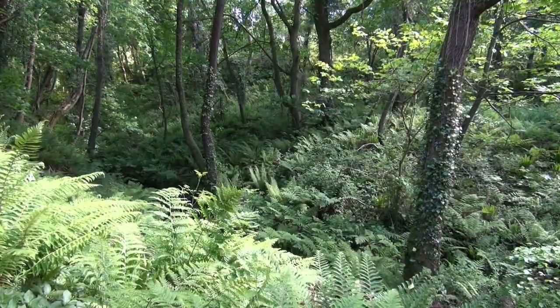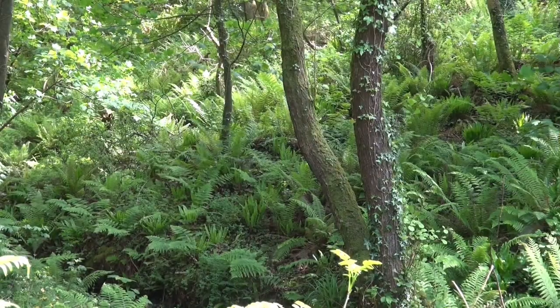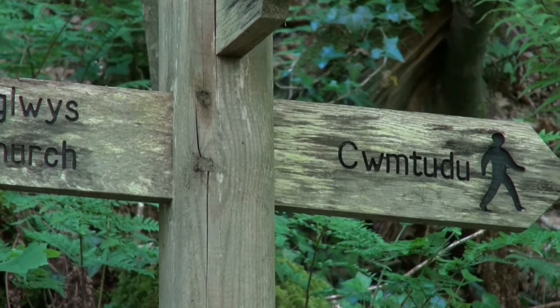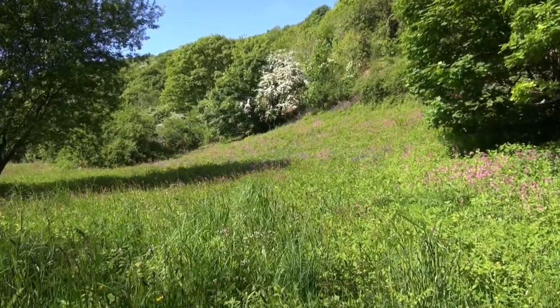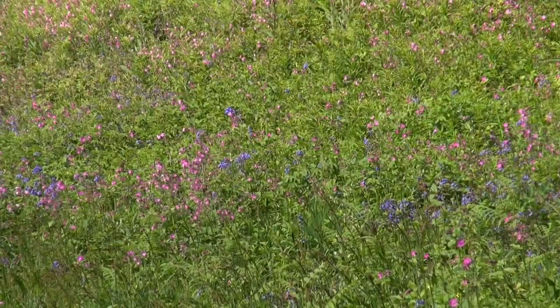This woodland down here is beautiful, but it acts like a barrier for the butterfly and stops it expanding up and over to the next valley. What we're going to do is cut clearings within the woodland, because in the olden days, they used to coppice the woodland on a regular basis. In these coppiced clearings, they were full of flowers, and then in came the butterflies and they thrived on it.